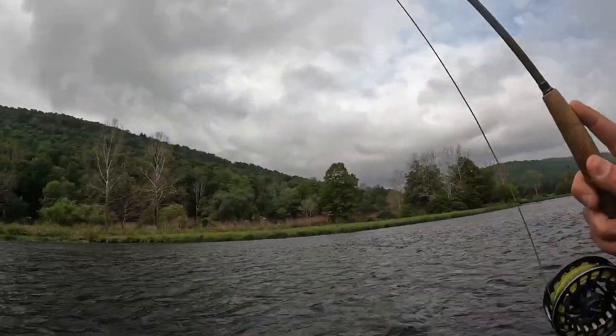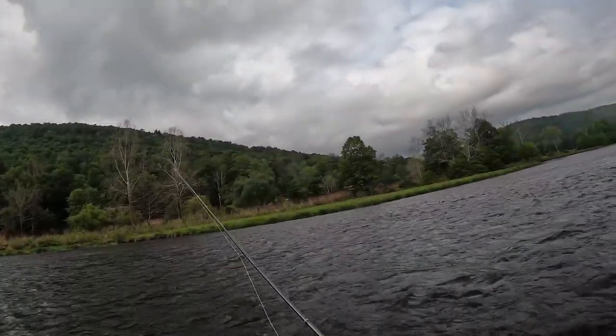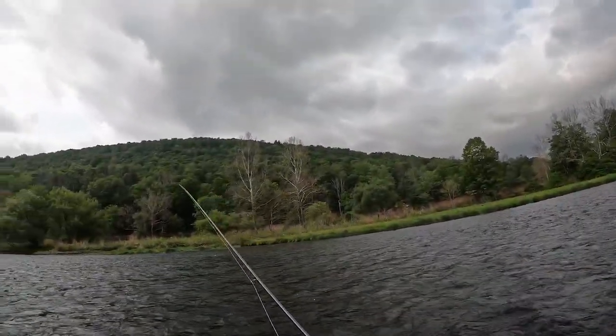We'll just see what happens. It's very shallow in here. This is not prime water, but a lot of other fishermen out today. So we're just trying to fish any water we can, get a little space. So let's see what happens.